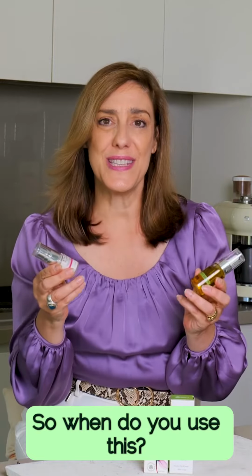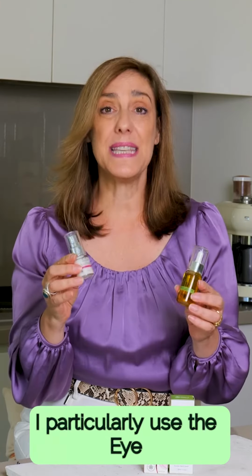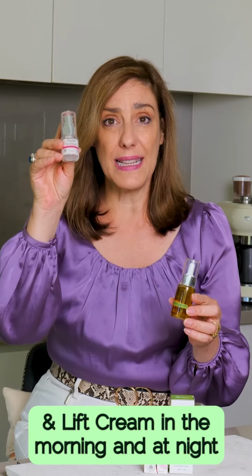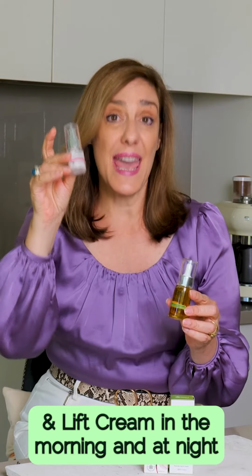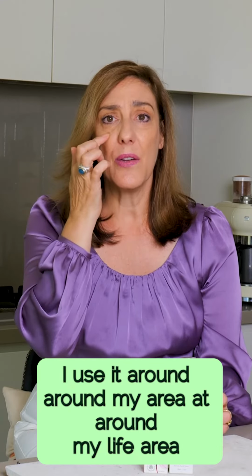So when do you use this? You can use it every day, just like I do. I particularly use the Eye and Lip Lift Cream in the morning and at night. I use it around my eye area and around my lip area.